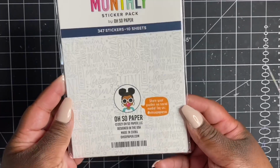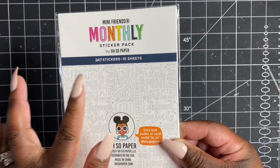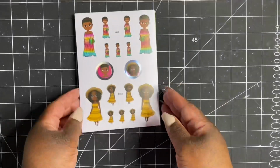And last but not least, what we are here for, and that is the stickers. So you get 347 stickers on 10 sheets. So let me open it up and let's do a quick flip through.